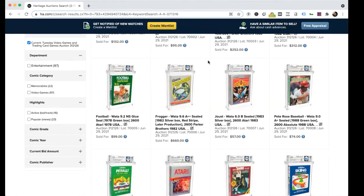I think we talk about that a lot, how there's so many good deals on Atari right now. Maybe our viewers don't believe that they are good deals, but I believe they are. I didn't buy that game tonight. I didn't buy much tonight. I think I bought 1 or 2 items. And Frogger, kind of holding a little bit. It's a red stripe 96A plus plus for $660.